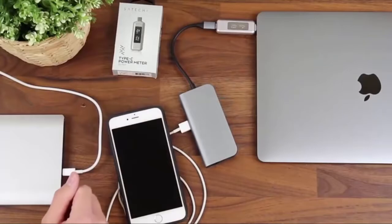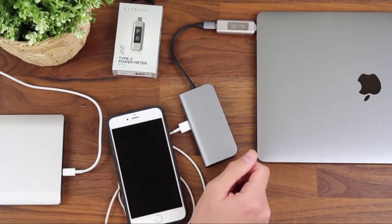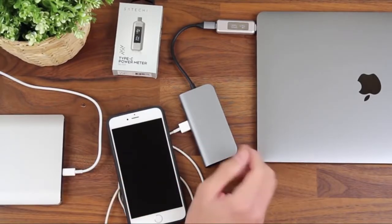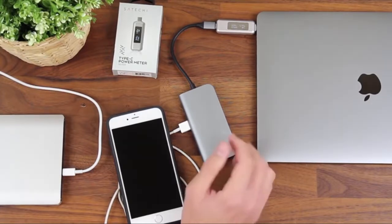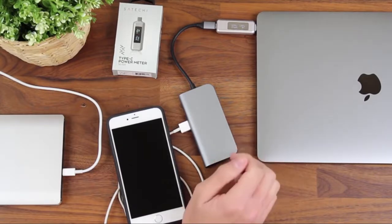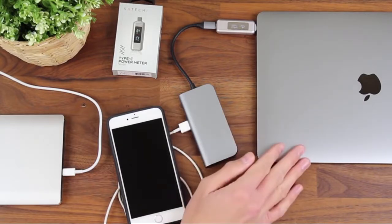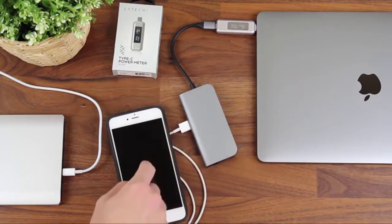So this device is really useful for testing your accessories and peripherals to make sure that they're operating at their advertised specifications. This will let you weed out if you have any counterfeit products or any products that aren't functioning as they should, as well as showing you if you're charging your Type-C device, such as the MacBook Pro. It'll show you how many milliamp hours have charged over time, as well as showing the drain, how many milliamp hours have left the MacBook Pro to charge the iPhone.